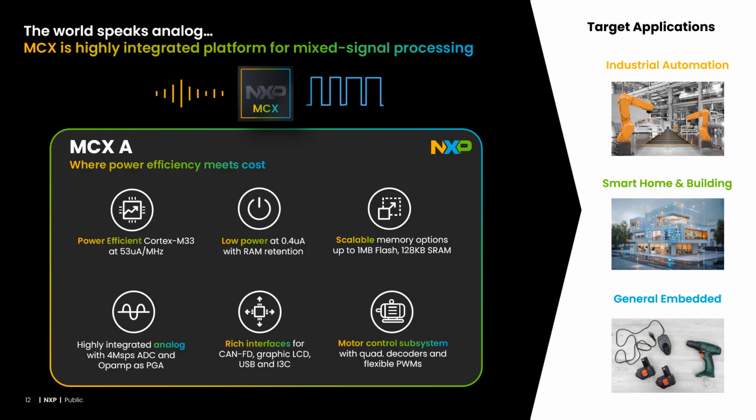So we know the world speaks analog, and MCXA is actually good at being the translator of it. The M33 core is very power efficient and can also achieve very outstanding power performance with RAM retention. The integrated ADC is very powerful, providing 3.2 megasamples per second at 16-bit, or it can even provide 4 megasamples per second with 12-bit resolution. Combined with the peripherals, MCXA is good at mixed signal processing to fit itself into industrial automation, smart home, and general embedded applications.